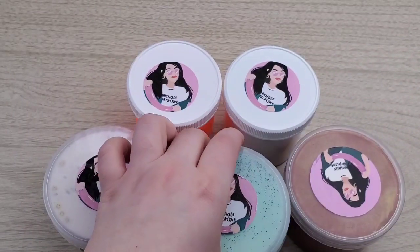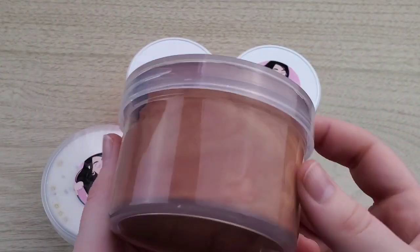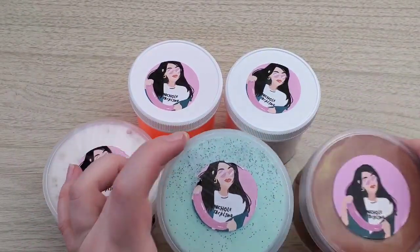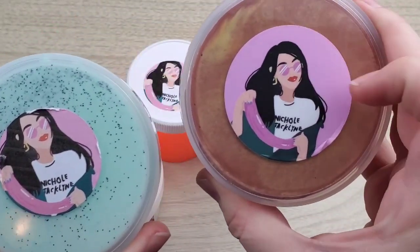I'm not sure if maybe she changed halfway in between or something like that, but there's 2 different containers. They all have her logo on the top. Some of them are bigger than others, and some are more messed up, while these are a little more tight.